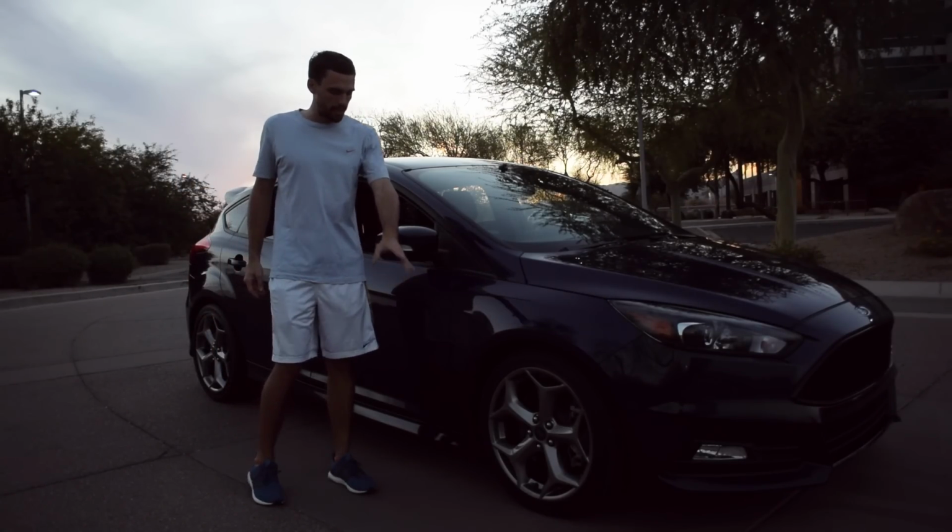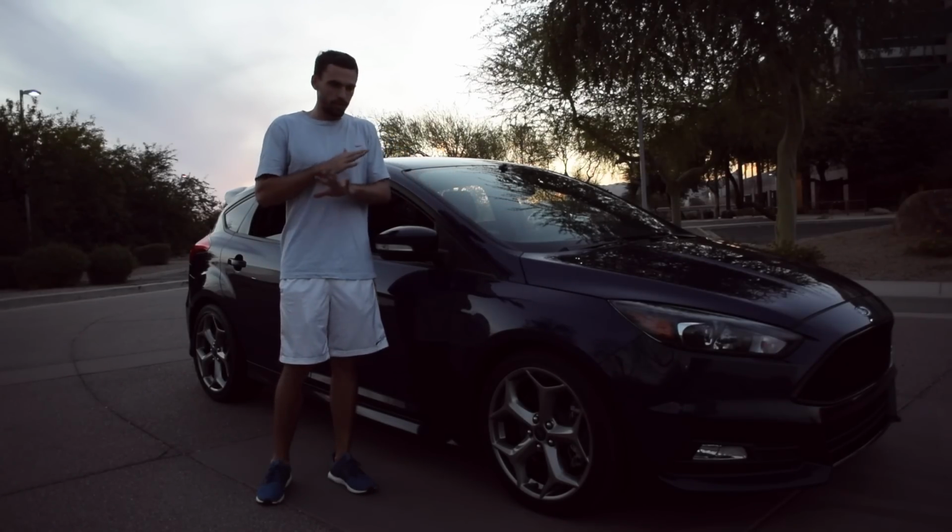One of the things that they need to fix is this needs a limited slip differential. There's no question about that.